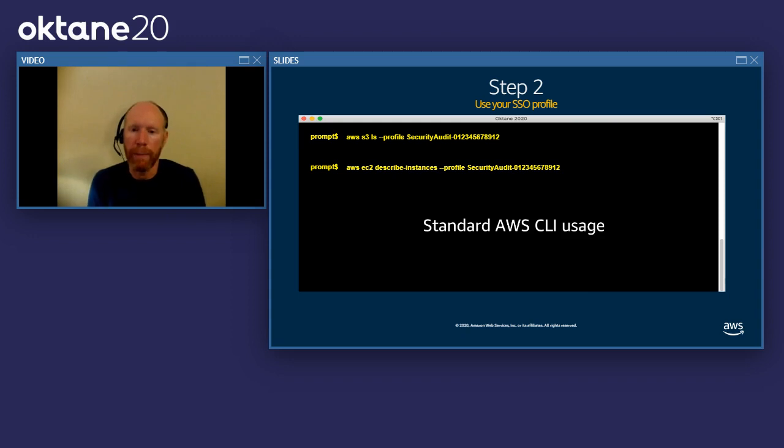So it's really, really cool, and I'm really excited about this particular feature, because I think it's going to allow a lot of customers to be able to have the right controls in place, but still be able to do the things they want to do from a DevOps perspective and from an operations perspective from the command line, and still be able to use Okta and AWS the way they want to. So definitely recommend you take a look at this. This is all available today. I'll have some links at the end of this presentation for some documents you can go and take a look at as well.